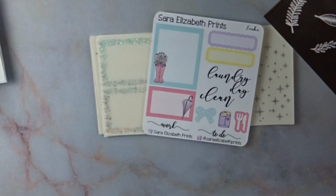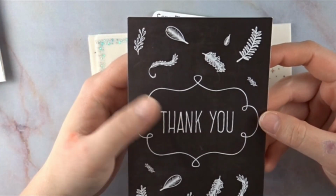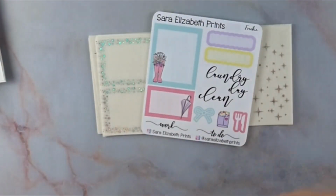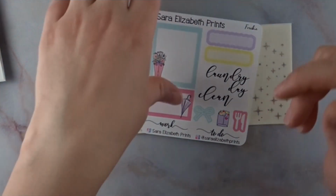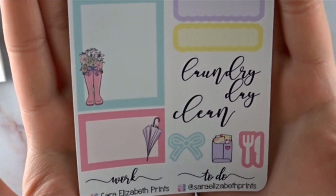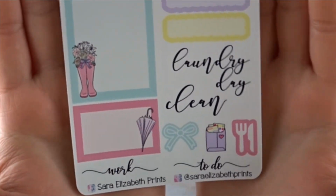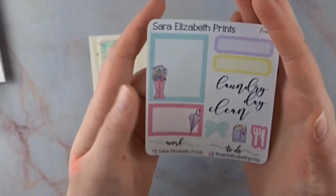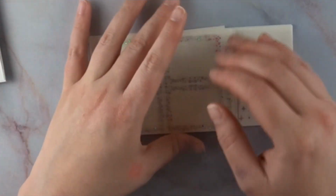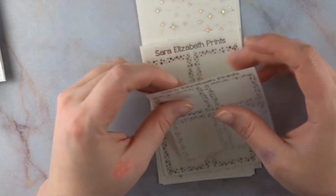Juanita, the shop owner of Sarah Elizabeth Prince, always sends out, at least that I noticed, a card that she writes out, which I think is awesome to say thank you. So thank you, Juanita. This is a freebie. I like how it's a functional freebie. I like that full box. I have a section in my sticker album for this type of thing, like all the freebies. Unless it matches the kit, then I try to keep it with the kit. Obviously that's not going to match this kit because I got all foil.